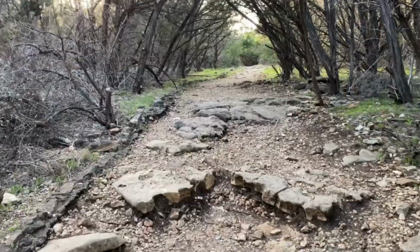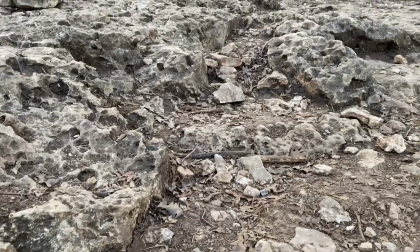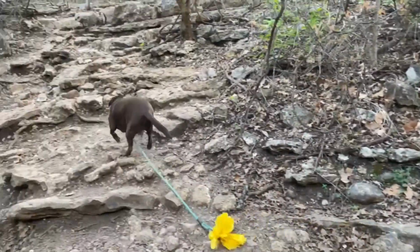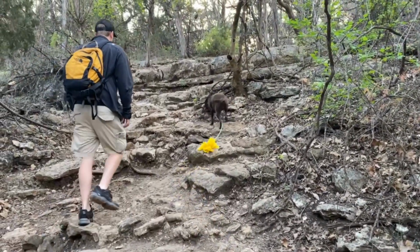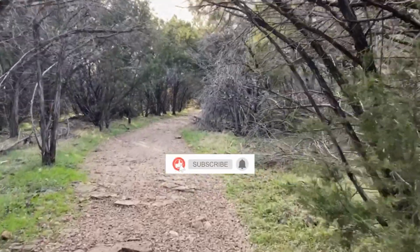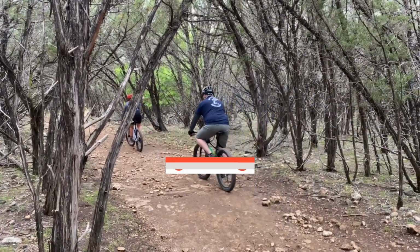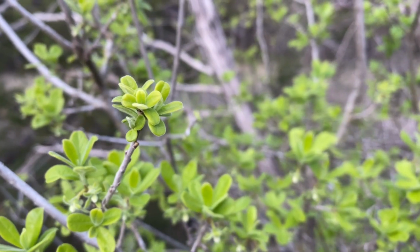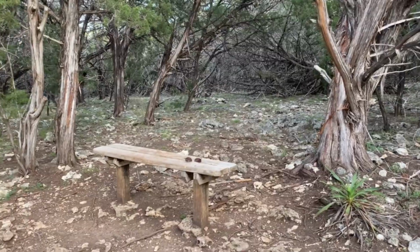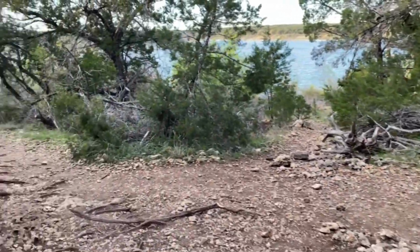You'll get great shade for the majority of the hike, and the trail is mostly flat with a few small hills, but it is really rocky throughout most of the trail. Once you see the stone column on the trail, it almost forks. On the right side, you'll see a bench, but you're actually going to go to the left part of the trail.